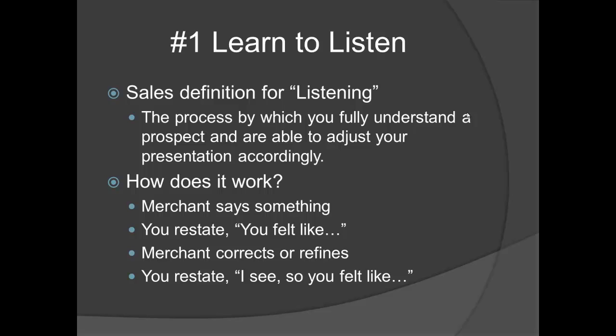Now, again, I got this from a book, so this is not my original idea. It's from The 7 Habits of Highly Effective People, but I would have to say that this is probably the best tip I could give you to increase your closing ratio. Learn to listen. The sales definition for listening, I just put this together, so this is not the official definition, but for the purpose of this webinar: the process by which you fully understand a prospect and are able to adjust your presentation accordingly.